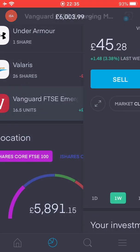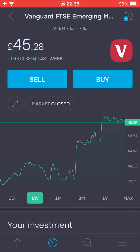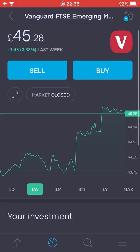It's up 3.38% from last week, so not the biggest mover. I was reading that a little bit wrong, but they have climbed considerably. Started last week, say it was around the £43 mark. They're now up at about £45.30, so it's looking good.